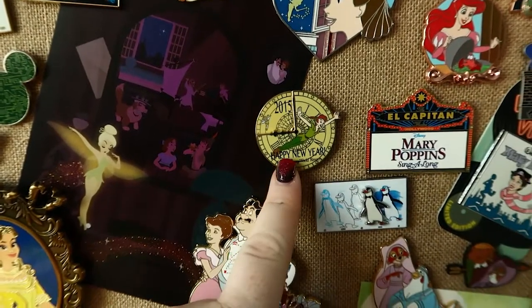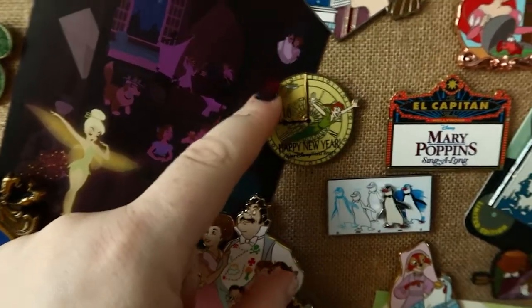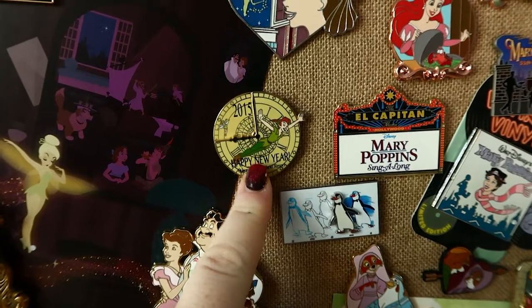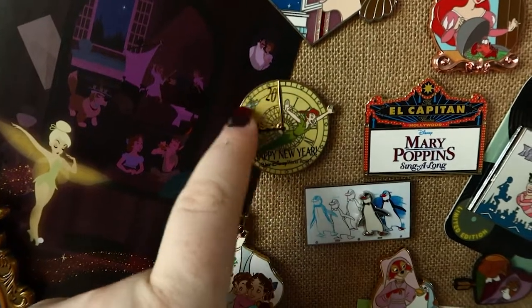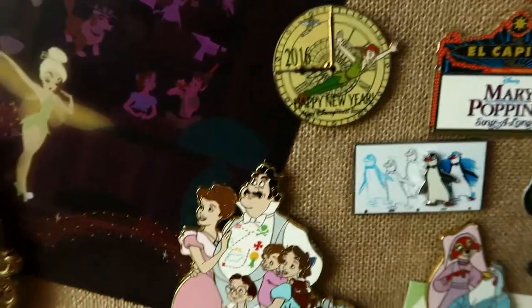This is a New Year pen from, I think, 2015/2016 that a friend picked up at the park for me. And I love the face of Big Ben. There's also Tink on here, and the moving element of it. So absolutely adore that pen.